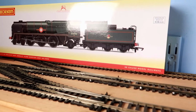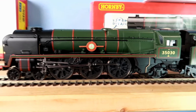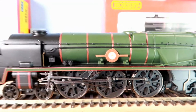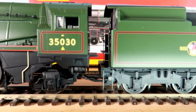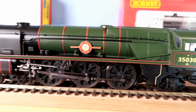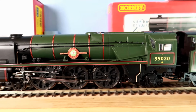My other locomotive is this one. Now, when I opened this, she was brand spanking new. If she's ever run, then it can only have been for a few minutes. This is Elder Dempster Lines, Merchant Navy. She is immaculate. Now she dates from 2007, and she's got the semi-permanently coupled tender, whereas the Princess has got the old fork and pin. But what gets me is that she's been in store for all that time, and look, yeah, a little bit stiff in places, but look at it, she just runs.